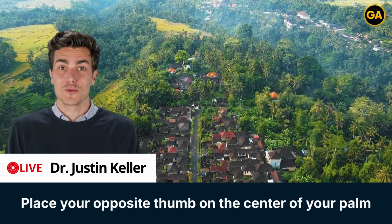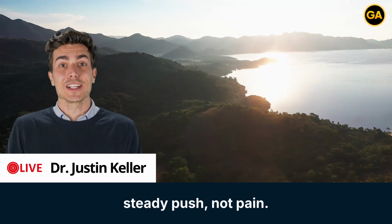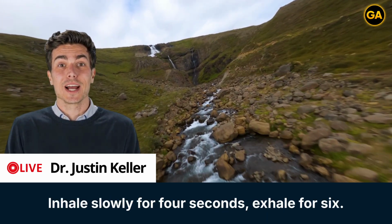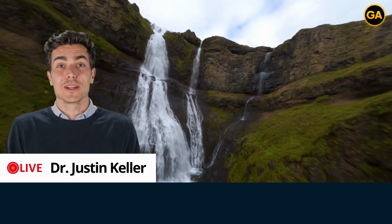Place your opposite thumb on the center of your palm and apply firm, steady pressure. Don't jab or press hard. The goal is to feel a deep, steady push, not pain. Once you've found the point, breathe deeply as you press. Inhale slowly for 4 seconds, exhale for 6. Do this for 1 to 2 minutes per hand, twice a day, once in the morning, once before bed.